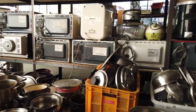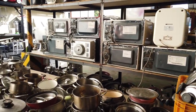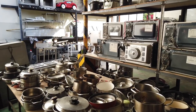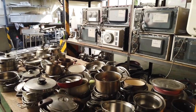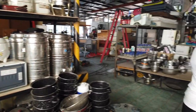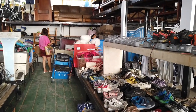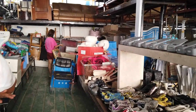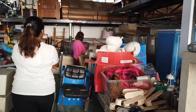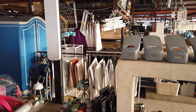Mogi apun tag 400 ang kilo ani? 300 pesos per kilo now for the old flower pots and pans. And you got the old rice cookers. So I'll give you a tour around. Daga o. I was just pointing to them that someone's asking there.